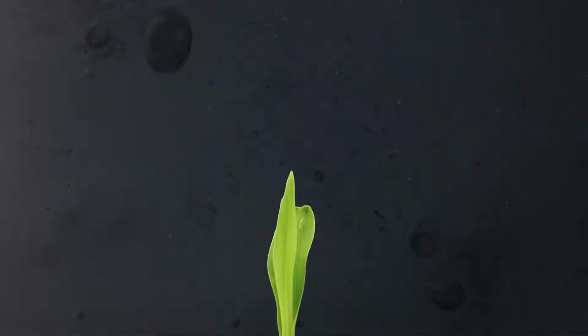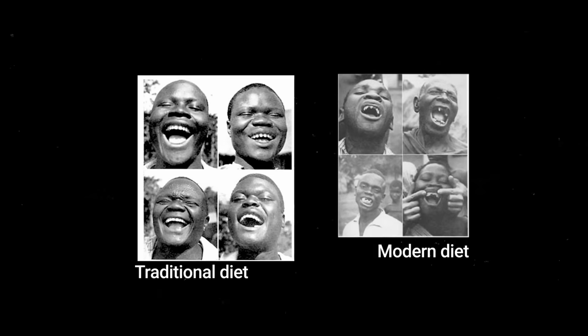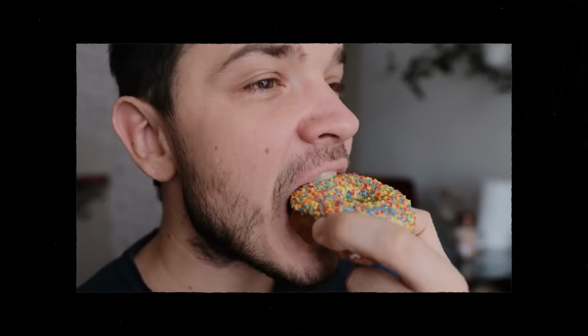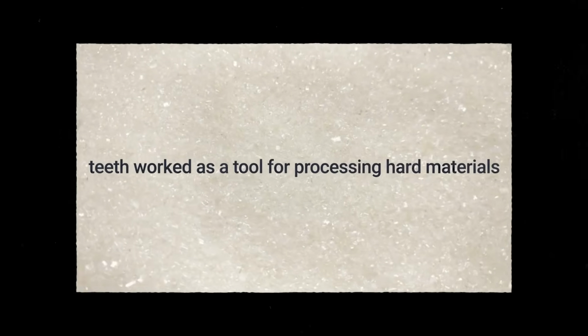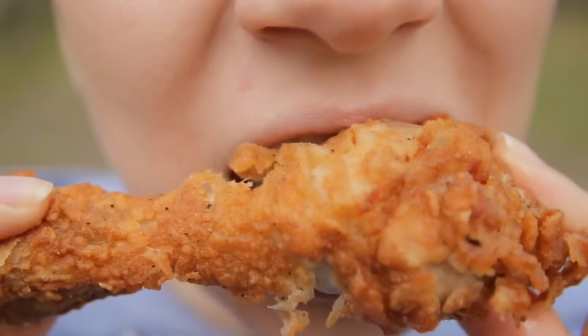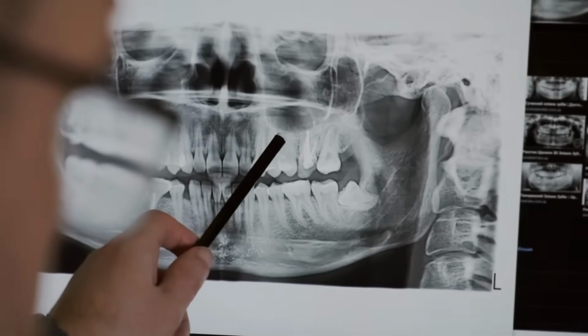But then, agriculture appeared. People started to eat grains. This added new species of bacteria to the oral cavity, weakened the jaw muscles, and provoked cavities. Teeth became more fragile, but they got the most severe blow when people discovered sugar. Sweets added a lot of problems to teeth health. Previously, teeth worked as a tool for processing hard materials, but then we began to eat soft food, meatballs, and fried chicken, and the strength of teeth became meaningless. Evolution took that away from us.